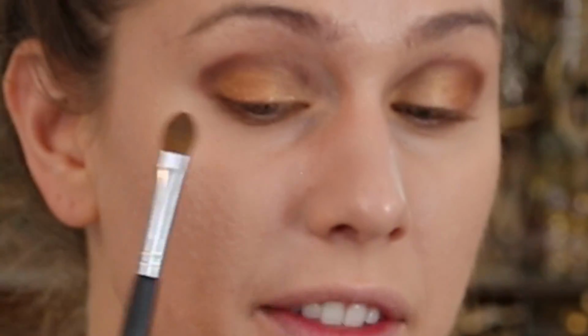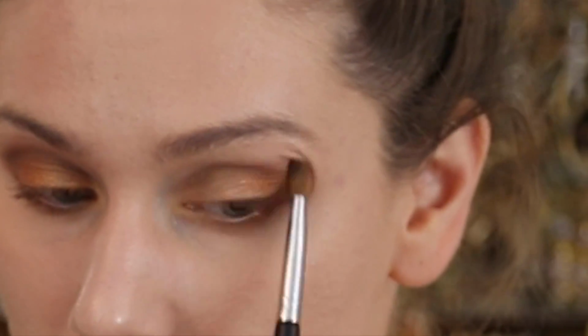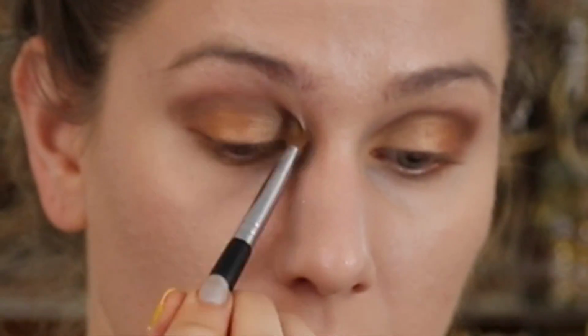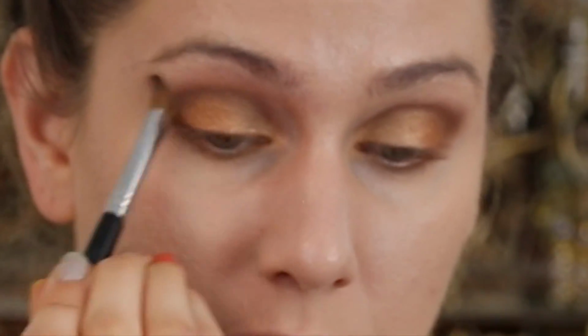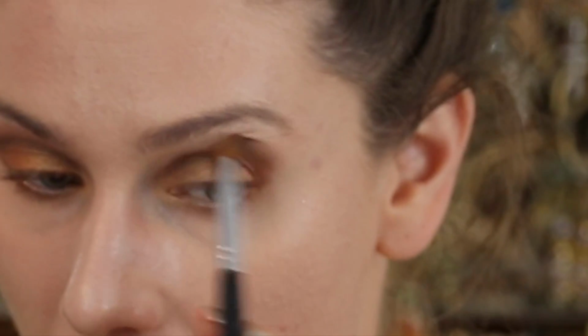Next I'm going to take what's left on that brush and apply this right above this brown color from Bissu. And what this does is create a transition. So instead of having a really dark crease and then nothing or lightness, we're going to kind of have this golden color in between and that kind of merges into the highlight. Just so that way it kind of looks like a gradient effect.